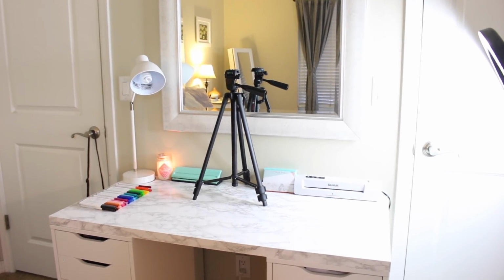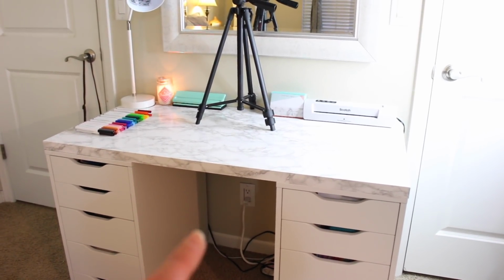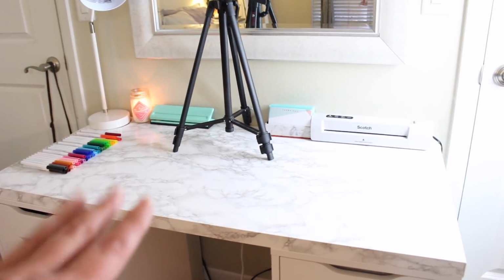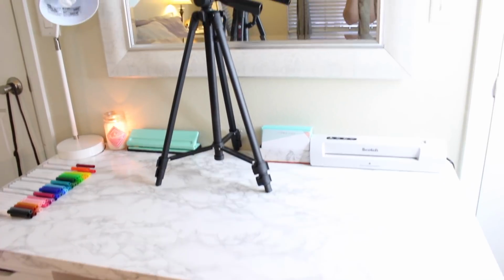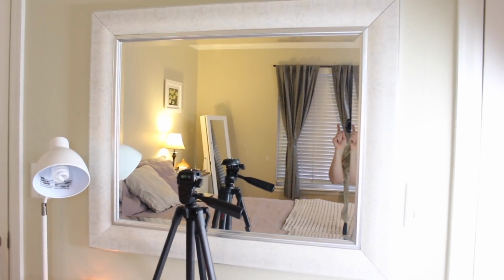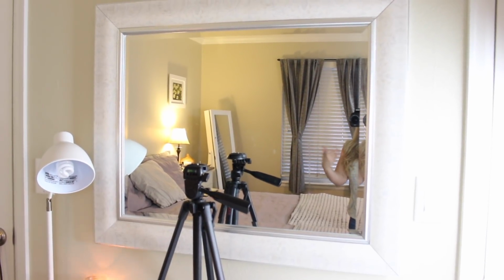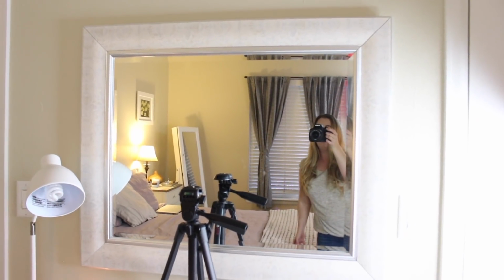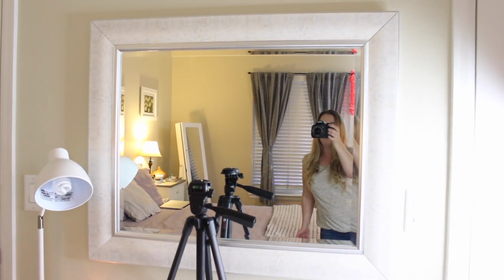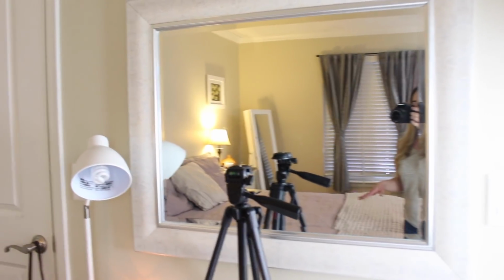All right, so starting with the left side over here, I have two Alex five drawer units from IKEA. The tabletop is also from IKEA, but I put a marble adhesive top on it. Now moving right up top, I have a very large mirror. I had initially thought I was going to put my makeup in these drawers, but decided against that. But I really liked how the mirror looked here anyway. That is from Home Goods. Most of the stuff I get is probably from Home Goods, TJ Maxx, or IKEA, but I will try and state where I get things from.